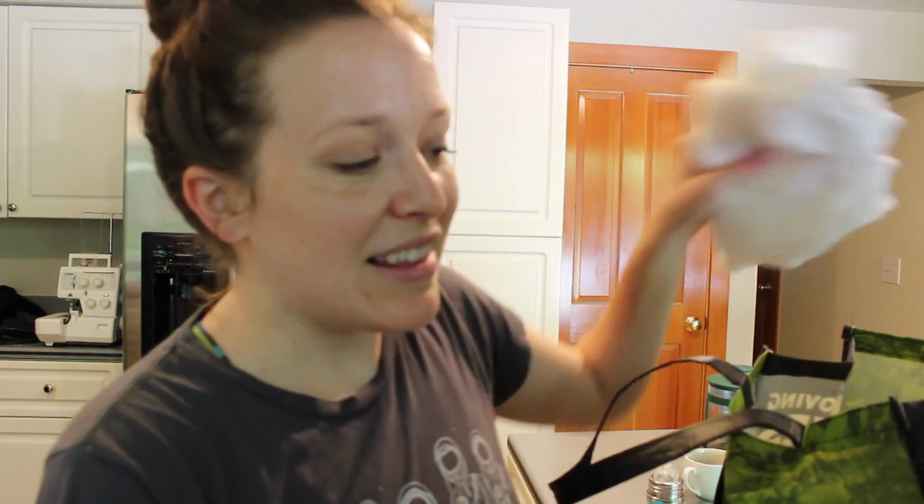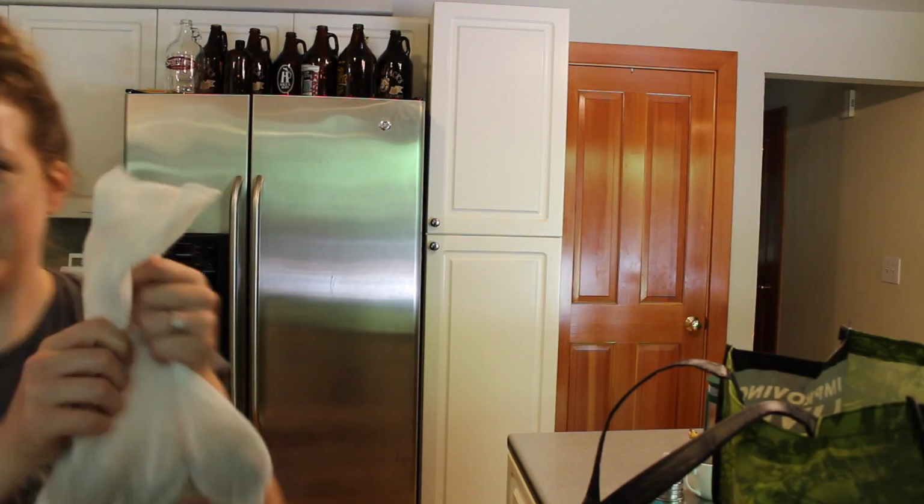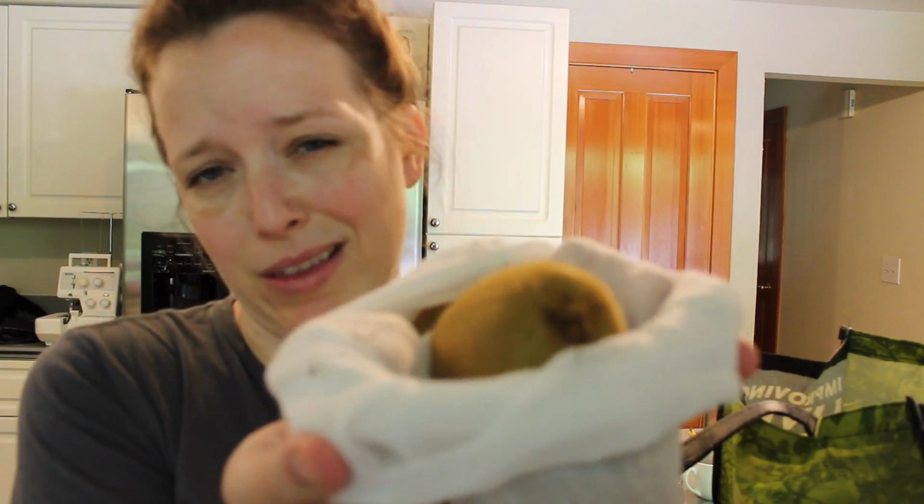It's really easy, and usually Whole Foods is so good about it. They're like, yeah, awesome, bring it on. And then these are the awesome little produce bags that I made thanks to my sister-in-law Adria letting me borrow the serger, which you can see in the background. In fact, you can see I got kiwis. I don't believe they're in season now, but Wyatt really loves them, and he saw them and he wanted them.